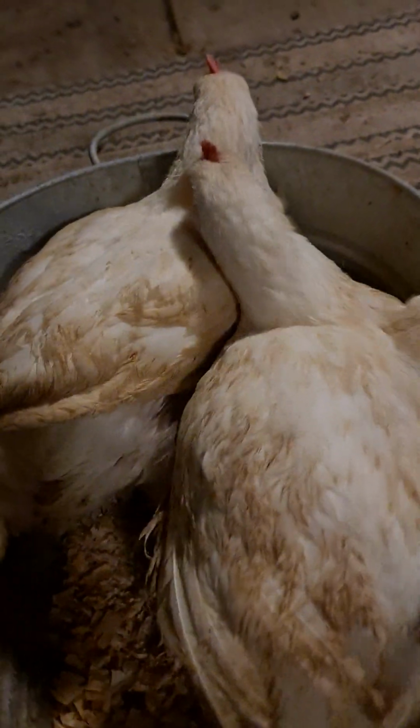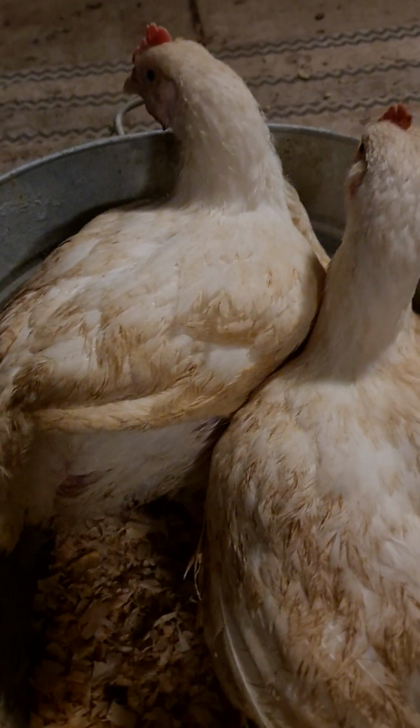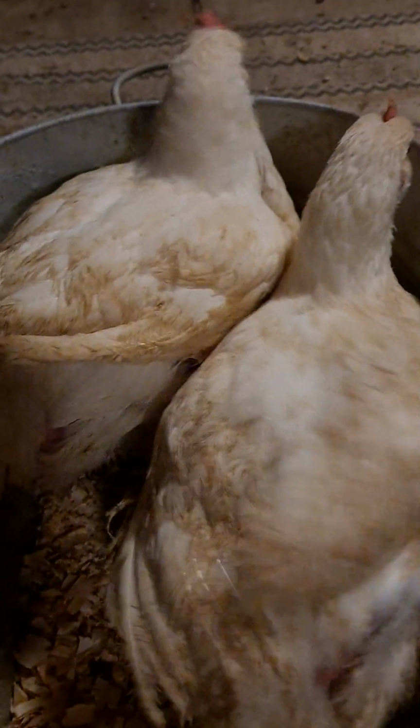Not sure how much they weigh. I don't ever weigh these things. I don't really butcher by weight. I butcher by age more so.